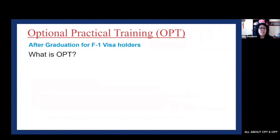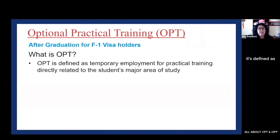So we said a little bit about what OPT is, but it's also that work opportunity. It's defined as a temporary employment for practical training directly related to the student's major area of study. And it comes after graduation. So CPT, the C standing for curricular, and OPT meaning optional post-graduation.